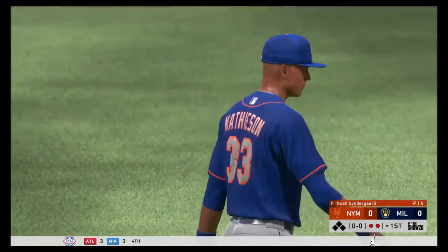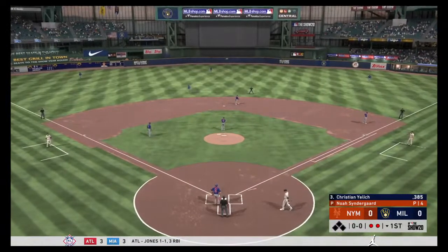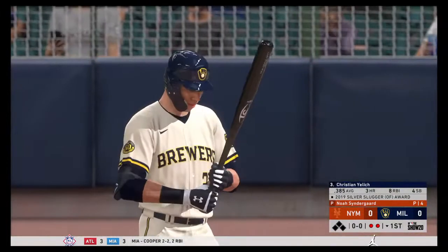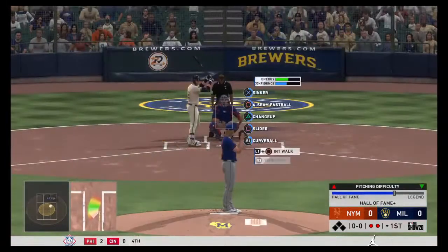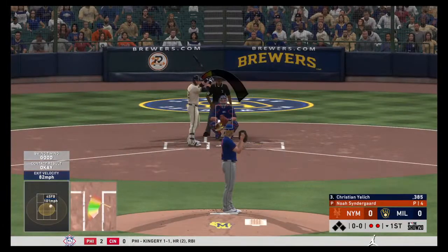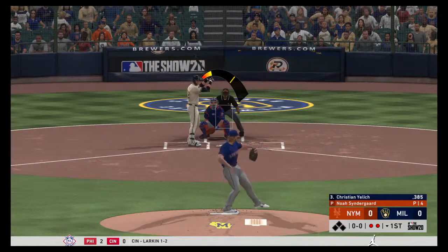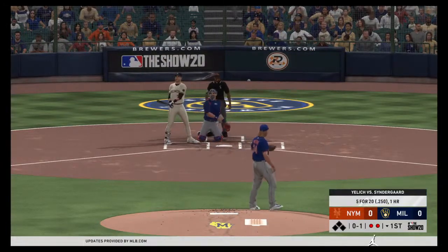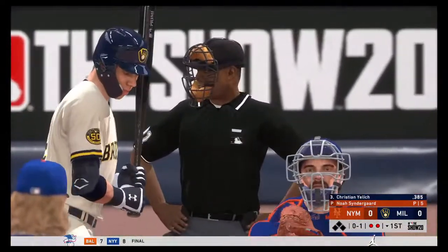Batting third, the right fielder, Christian Yelich. In is Christian Yelich, and he's definitely off to a fast start in the early part of the season. First pitch of the at-bat on its way. And set up behind the plate, Rusty Valentine, as you see the rest of the umpiring crew for this one.